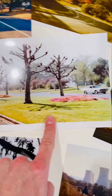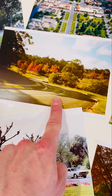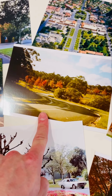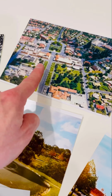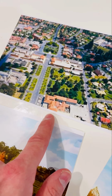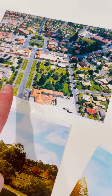Broadway Gardens. Broadway Gardens again and the town centre, and I believe that's the post office. Strzelecki Way, I think that's what it was called, or Strzelecki Avenue, I can't remember, and I can't remember what side of the town this was on. Town centre, this is an aerial view of Yallourn. Gives you an idea of where everything was. So Broadway Gardens, town centre, or maybe this is Broadway Gardens, I don't know. If you live there, let me know, please.